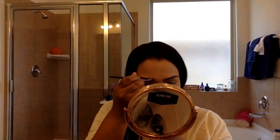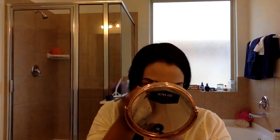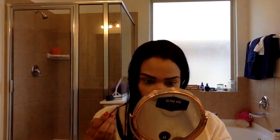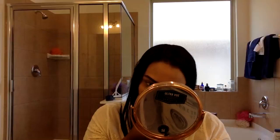So this is still too thin for me. A little bit too thin, so I'm going to try to thicken it up. I overplucked and I look like a bald eagle chicken.